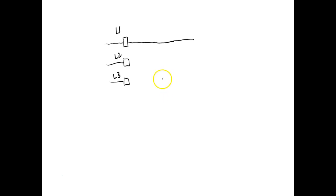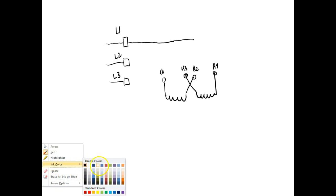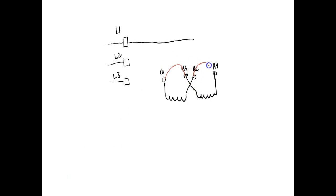So we'll come over here. We'll have our transformer, our dual voltage transformer. And you saw the numbers: H1, H3, H2, and H4. Of course, if we wire it for low voltage, what are we going to need to do? We're going to hook them in parallel. How do we do that? We just take a jumper and go from here to here, and from there to there. You understand? Then we would bring our power in here between them. Everybody okay?